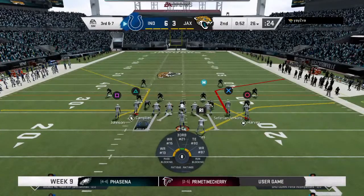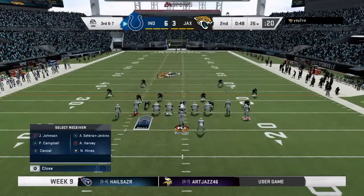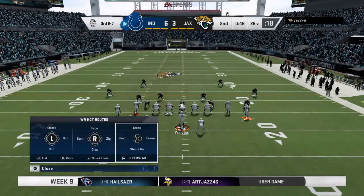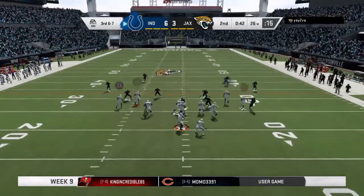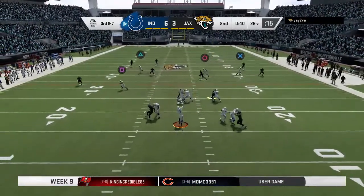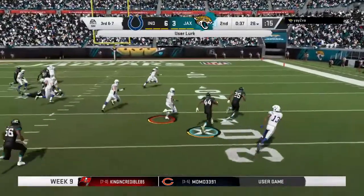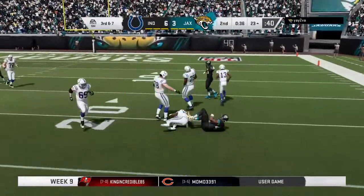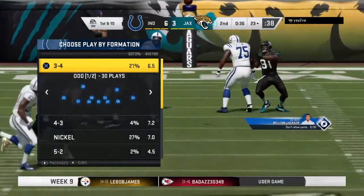On 3rd down, Winston. He rifles one that's intercepted. Picked up by the linebacker, Miles Jack. And he's going to get this one to the 23-yard line.